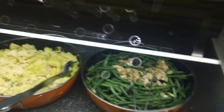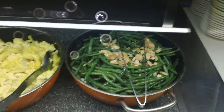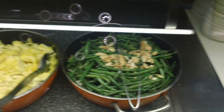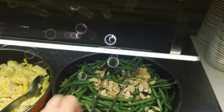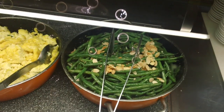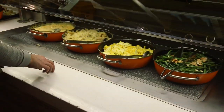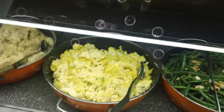Okay, hash browns. Okay, that's it. What did I just tell myself before? Do not even read the labels. Okay, so I won't. Green beans with, I'm not touching the beans, I'm just trying to get help. Okay, there you go. With some nuts. Chicken and apple. Oh yeah, I've got to show you this. Hash browns, and it says chicken apple sausage, and of course it's not.